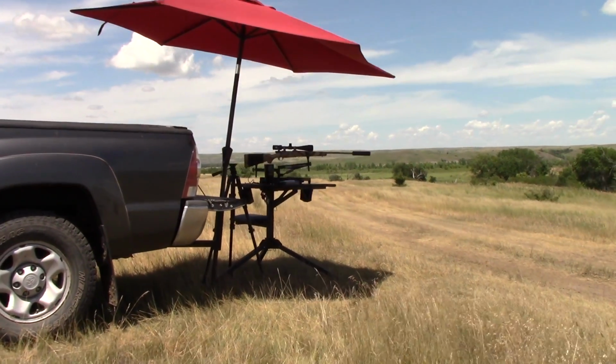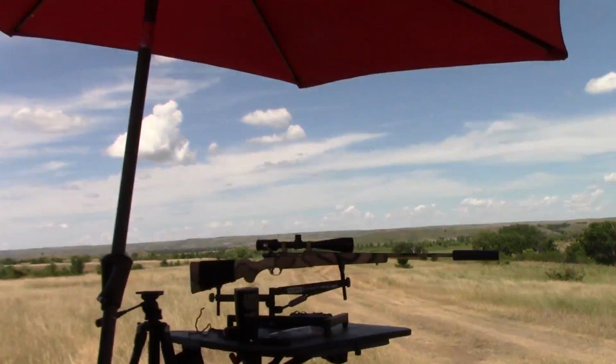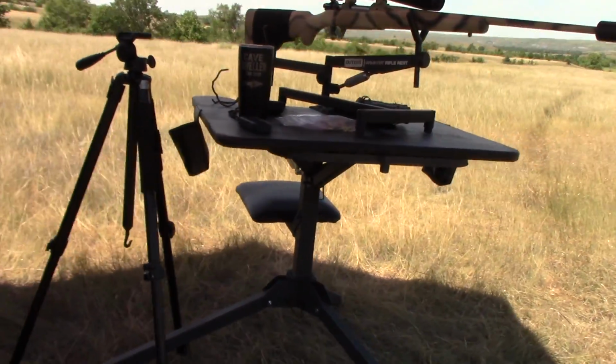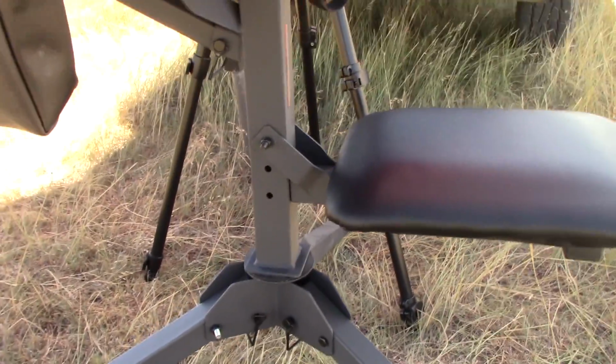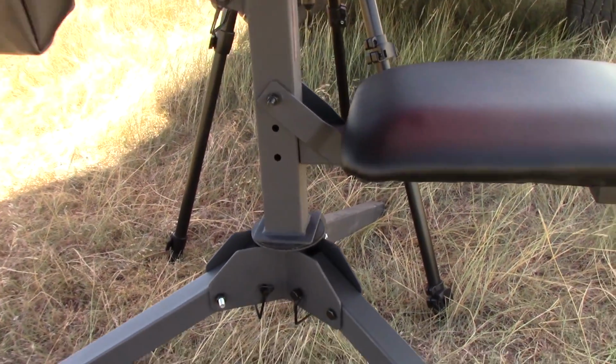Hey, come on along with me again today, folks. We're out on the prairie, sitting on Dogtown. We got the shade up. Got me a new shooting bench. It's by the same company as Big Game Tree Stands. Right here on the bottom. Works very slick.